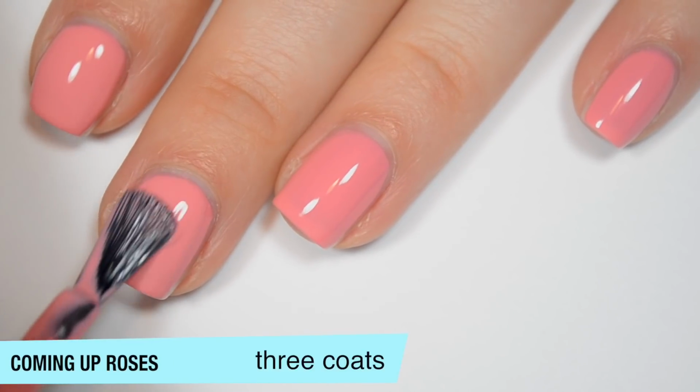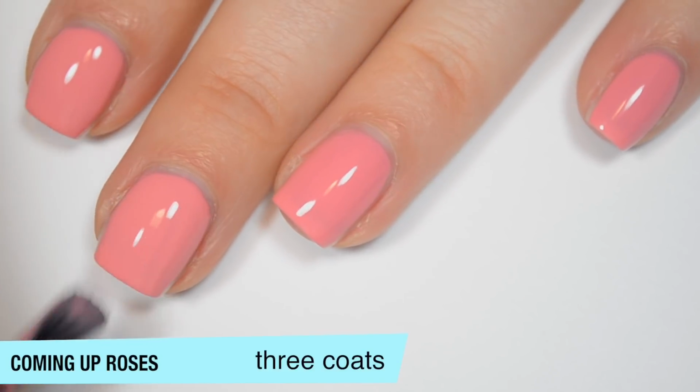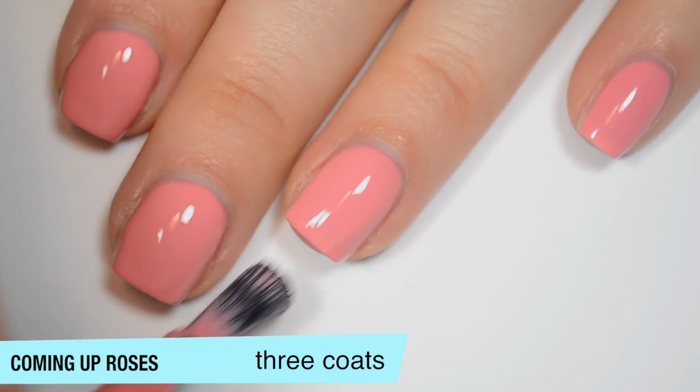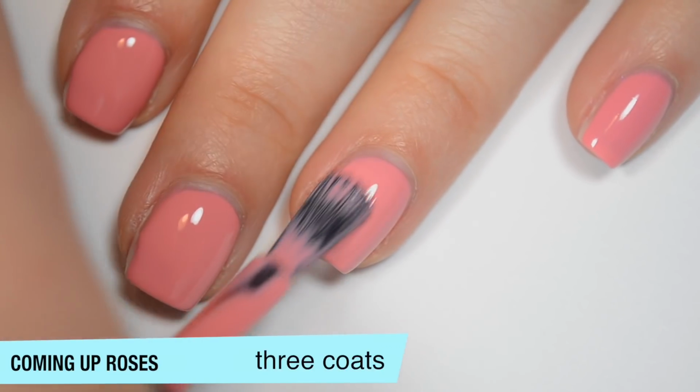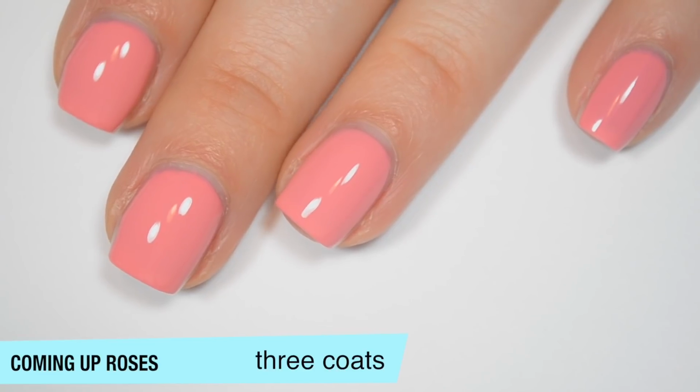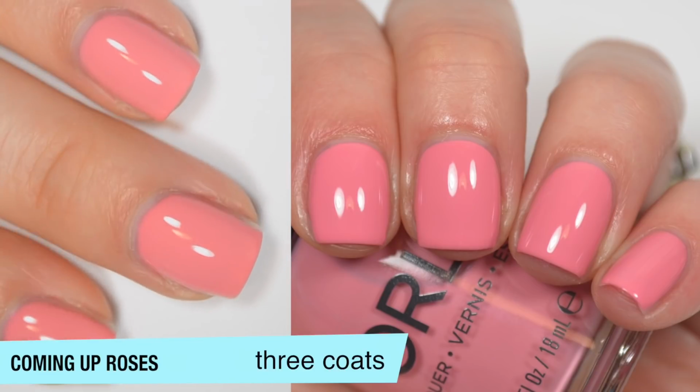I did have some streaks after the second coat, but I also had some pretty visible nail line on a few nails, and I just don't know why my camera doesn't pick it up. And all of these so far have dried pretty shiny in the few minutes that I have given them to dry before I take them off. So that is 3 coats of Coming Up Roses.